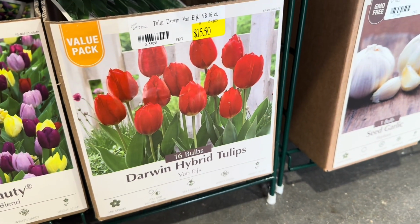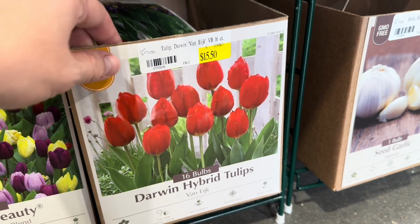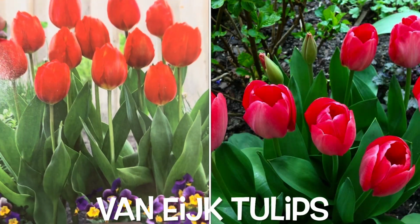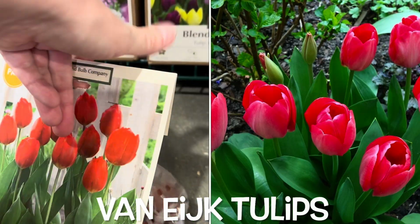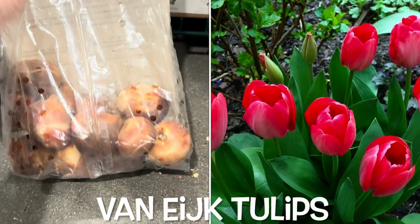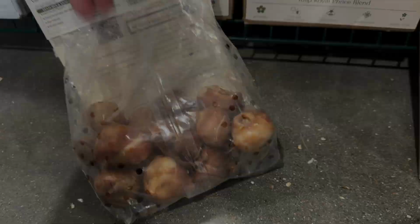It's another Darwin hybrid tulip, the Van Eyck. These do better in our area. They might come back for a couple of years. Those are pretty. Hardy zones 2 through 8, 18 to 20 inches tall. Nice bulbs.